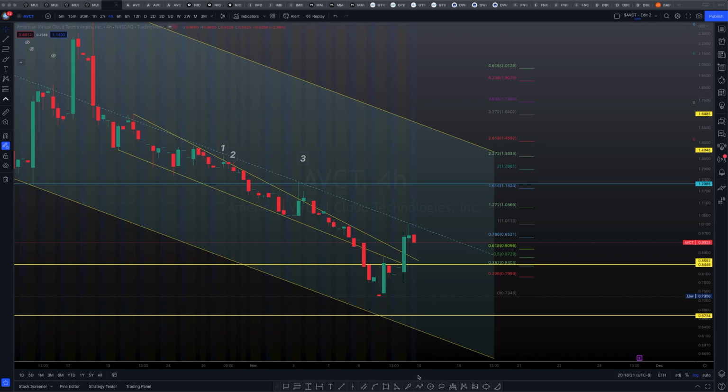Over the last couple days, we have seen AVCT make some incredible price action moves to the upside, you guys. Today in particular, from the bottom of this candle right over here to today's high, we have seen already a 38% increase in price action, amidst economical reports and a presidential formal announcement coming up on Tuesday. We did see a pullback in the price, however, in the after hours trading session, you guys.